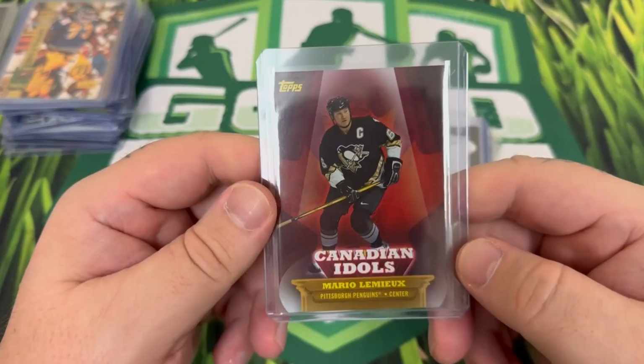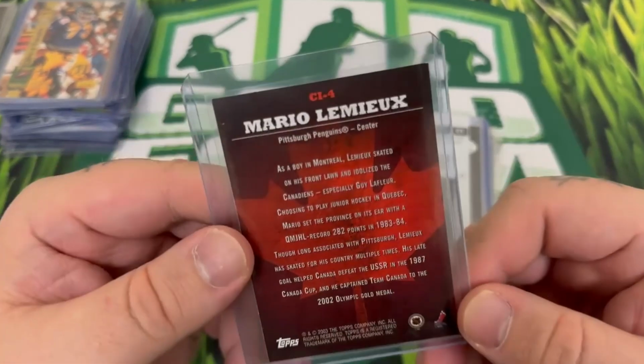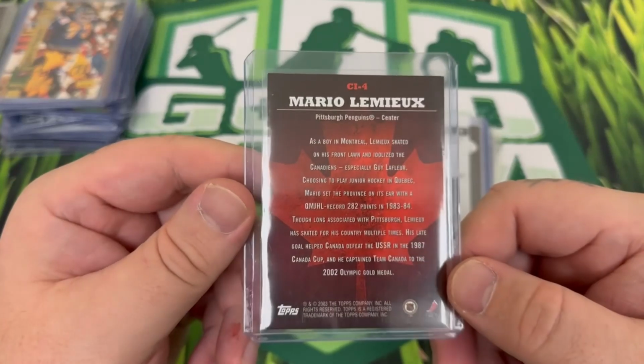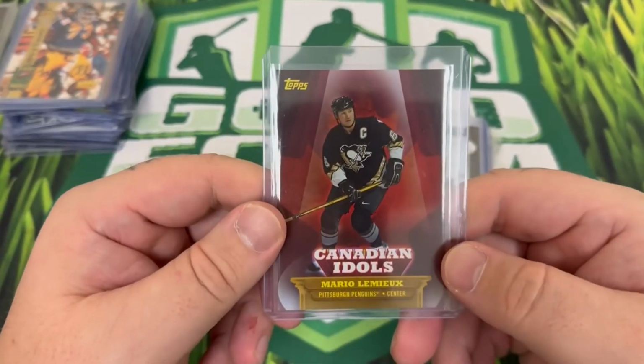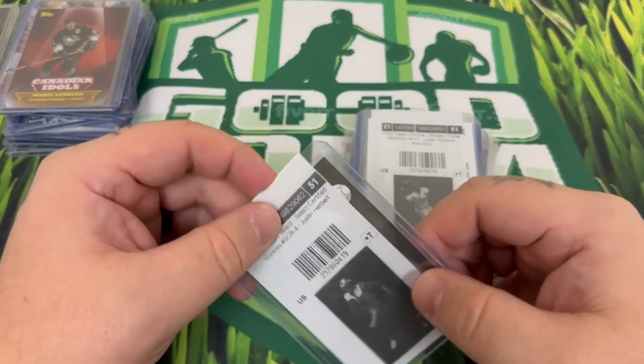Here we've got a Mario Lemieux. This is a Canadian Idols Topps card. I believe this was from his playing days. This was 2003. I think that's when he came back for the little run there. But it's a nice looking card. It had a good shine. Picked it up for cheap.